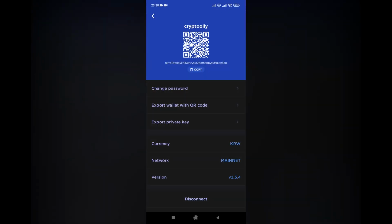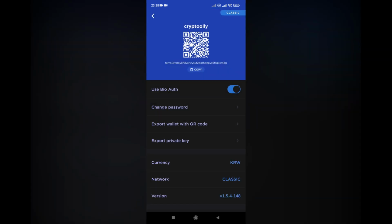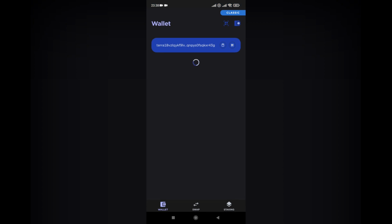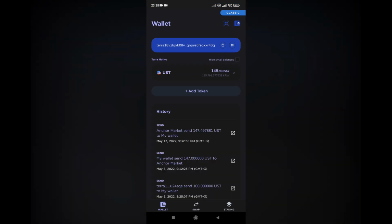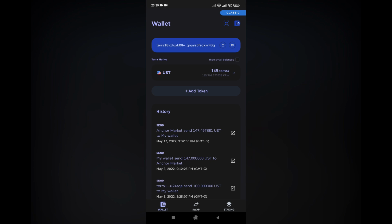If you come here, the network is mainnet. Mainnet is the new Terra blockchain. If I go to classic, that is the old one. When I go to classic, you're going to see the USD, so my 148 USD. You can even see here the history that I sent it into the wallet on May 5th. I mean, it's already happened. We cannot cry over spilled milk.